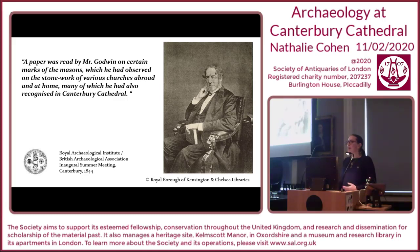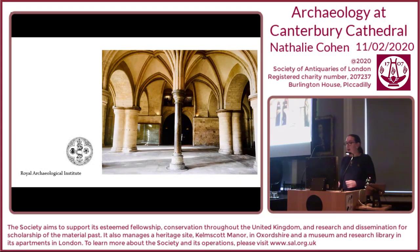There is a huge amount of research and investigation into graffiti at Canterbury Cathedral. All the way back into the middle part of the 19th century, people were noticing these marks on the wall. So the inaugural meeting of the Royal Archaeological Institute and the British Archaeological Association took place in Canterbury in 1844, and a paper was read by Mr. Godwin on certain marks of the masons, many of which he had also recognised in Canterbury Cathedral. More from the Royal Archaeological Institute.